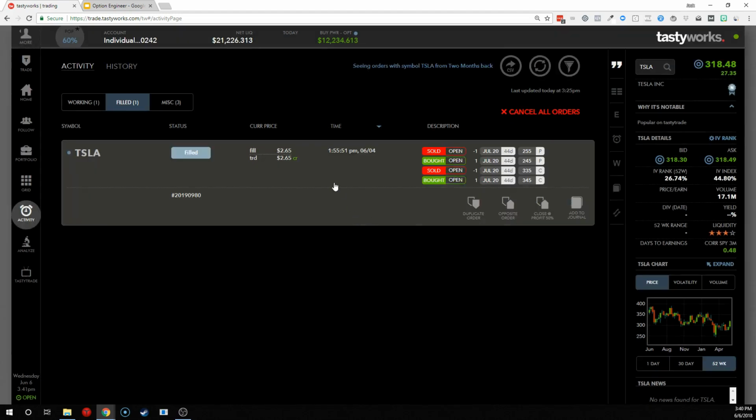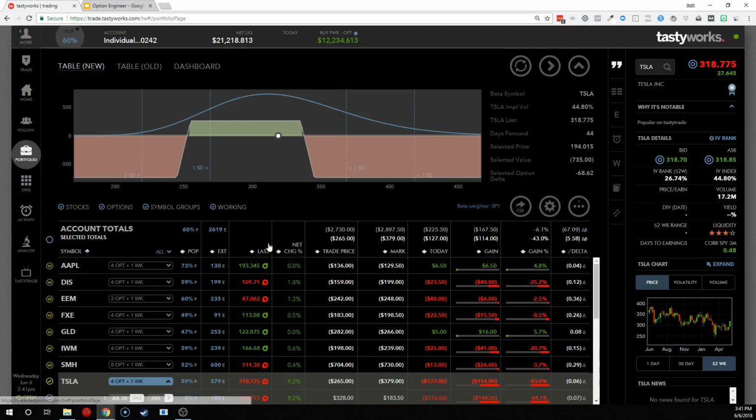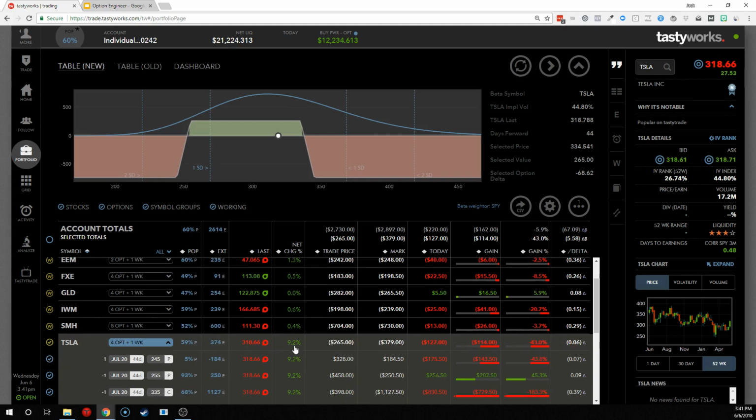If time gets short on us, which is nowhere close to being short right now, we have 44 days to go. But whenever that time does get to here, and we have maybe 20 days left to go, maybe 15 days left to go, we can look to roll that position out in time to give ourselves more duration to be right and to pick up credit all along the way, which will increase our break-even points and just give us a higher probability of making money at the end of the day.